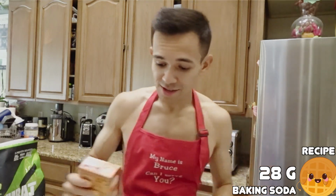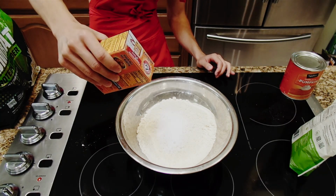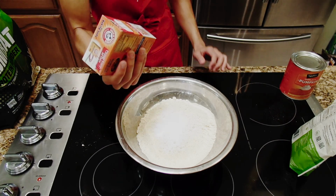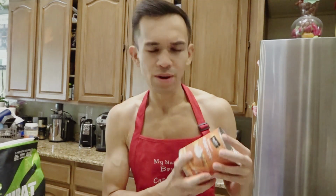28 grams of baking soda. All right. 784 grams of pumpkin puree. I read online from a so-called professional chef, you gotta mix dry ingredients first before you add the wet or semi-wet ingredients.